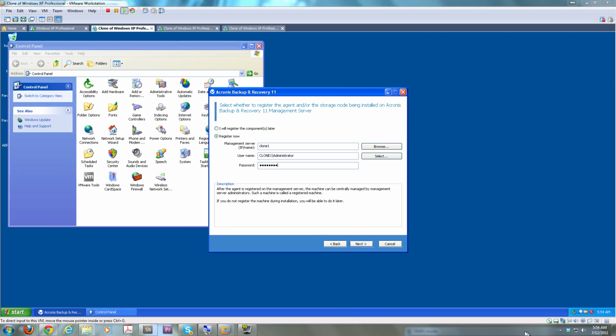Okay, here's a very important part. We want to enter the management server's name to link up to the management server. I'm currently on clone 1. We want to make the management server clone 0. We want to make the username clone 0 / administrator. We want to enter the password for that account. Remember, clone 0 is our main machine.